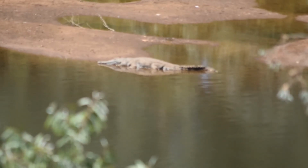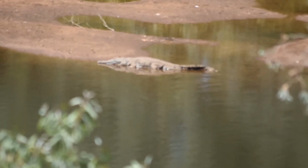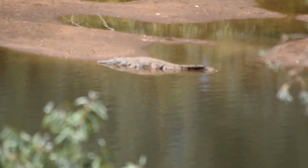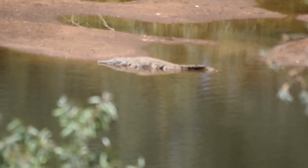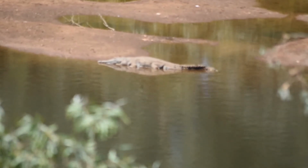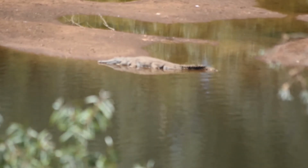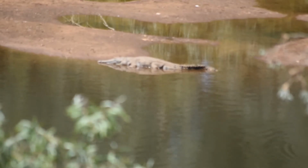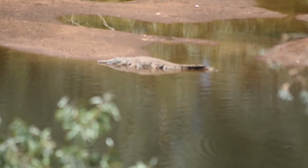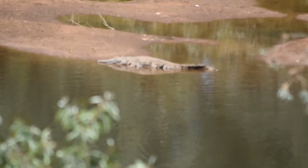I have swum previously in waters with crocodiles in them, only the freshwater crocodiles, and they never bothered us. But these days it's frowned upon. That was 30 years ago. The number of crocodile attacks in Australia, we are told, is increasing, but a lot of that is believed to do with the fact that crocodiles are now protected, so their numbers have grown greatly over the last few years, and of course the number of tourists has grown greatly, so more people and more crocodiles in the same place. You don't need to be Einstein to realise that there will be more crocodile attacks.